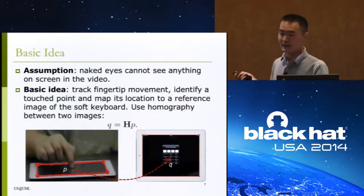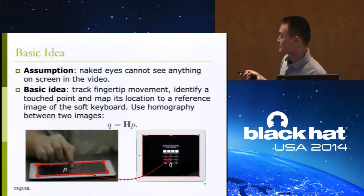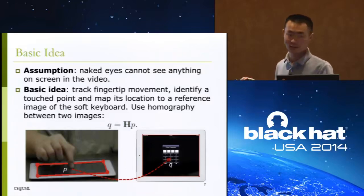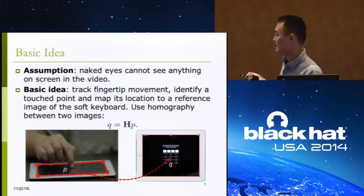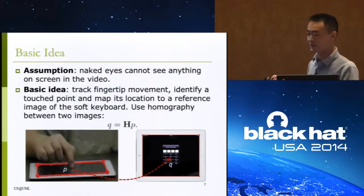As we said, this is a kind of blind recognition. So we assume the naked eyes can't see any text or pop-ups on this screen, as shown in the left image. But we assume we should be able to see the screen and your fingertip movement in the video. The basic idea of this work is we first track the fingertip movement and then identify a touch point and map its location to a reference image of the software keyboard using a homography relation between the two images. These two images illustrate this basic idea.